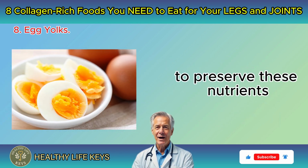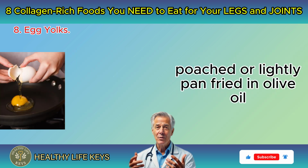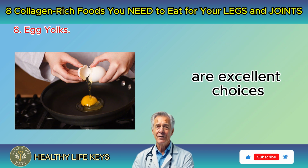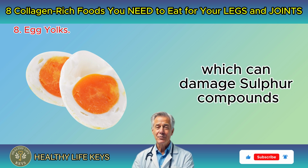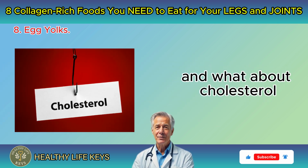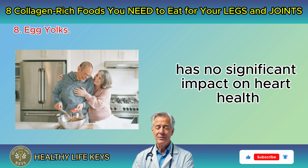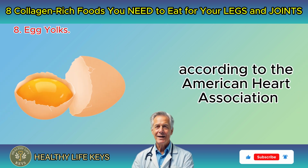To preserve these nutrients, cook your eggs gently. Soft-boiled, poached, or lightly pan-fried in olive oil are excellent choices. Avoid over-scrambling or hard-boiling, which can damage sulfur compounds. And what about cholesterol? For most seniors, eating up to 7 whole eggs per week has no significant impact on heart health, according to the American Heart Association.